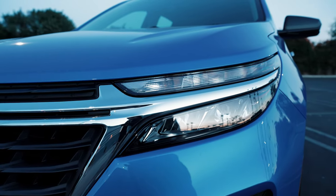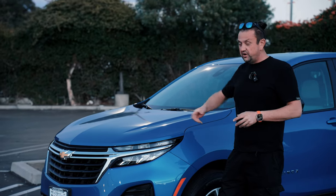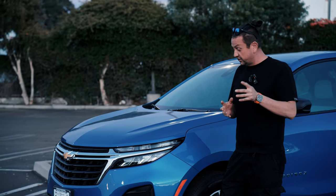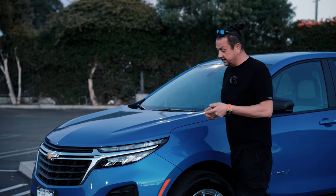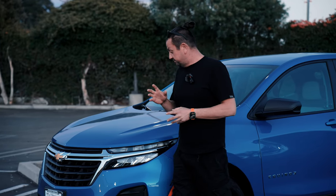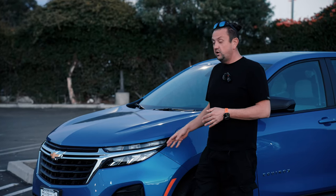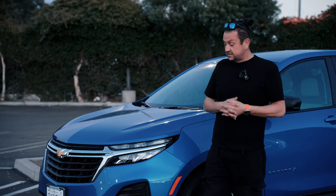So what got improved? LED headlights, they're cool at night. You can see what's going on in front of the car. Before, it was not LED lights. It was regular halogen, or on some of the better options a xenon light. So that's probably basically it. From 2018 up to right now, they changed the headlights, the front bumper, and the tail lights.